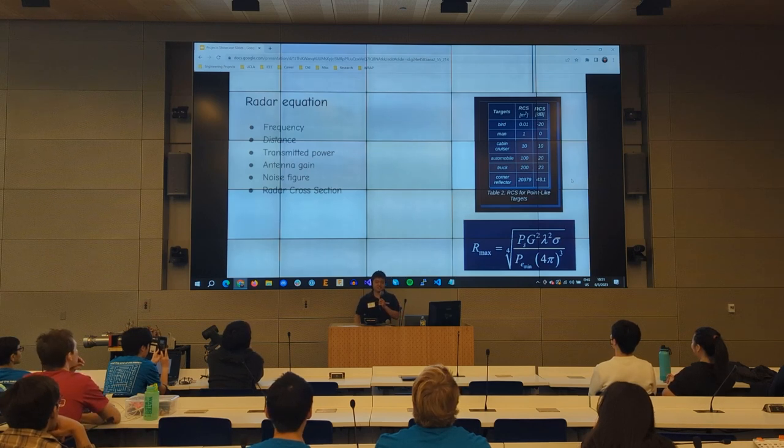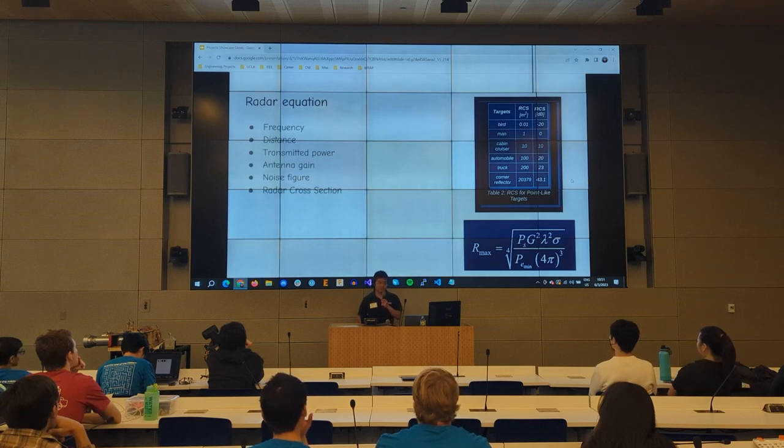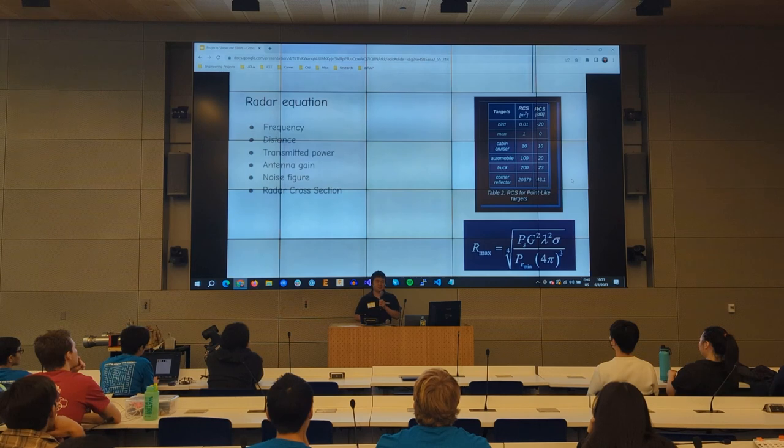It turns out that the amount of power you get back is dependent on the frequency, the distance, the amount of power you're transmitting, and also the antenna gain, and the radar cross-section of the object you're trying to measure. If the object is a person, you can approximate it as having a cross-section of 1 meter squared, whereas if it's an automobile, it would be 100, which basically means the car would reflect 100 times the signal of a person.